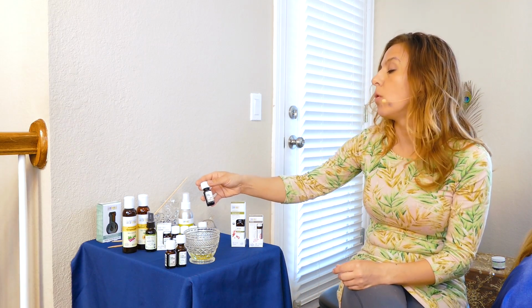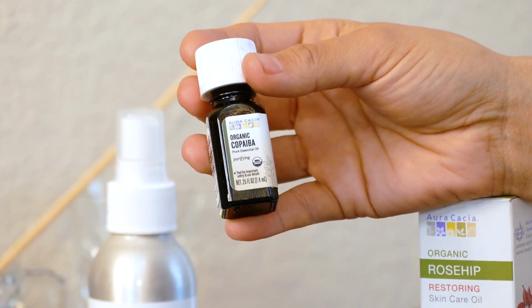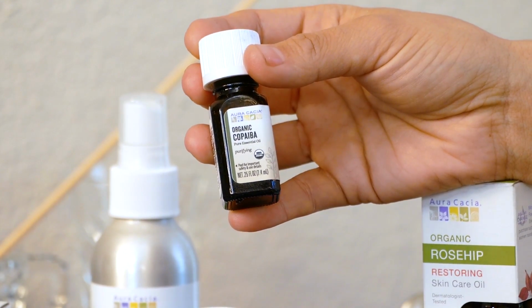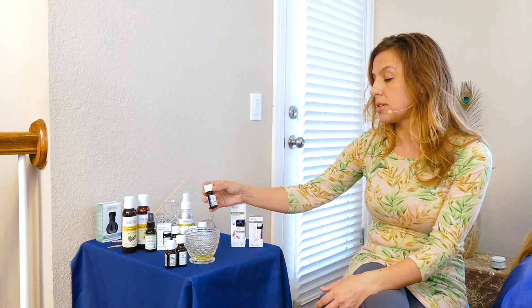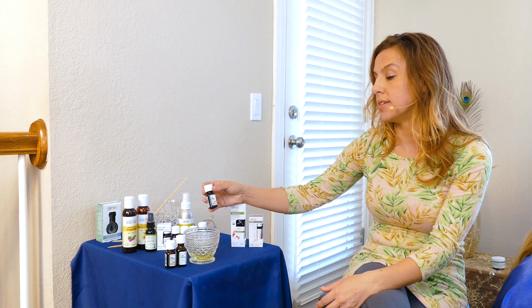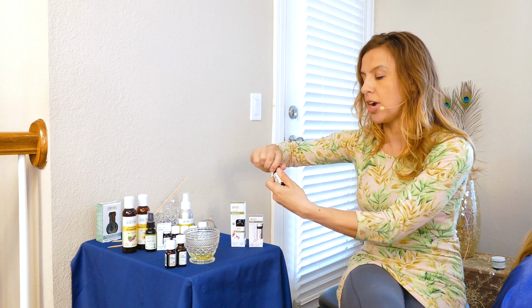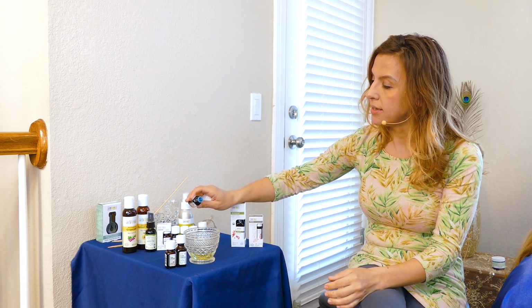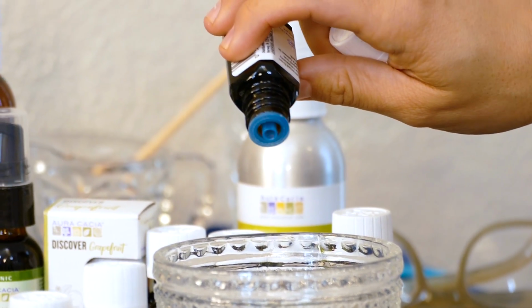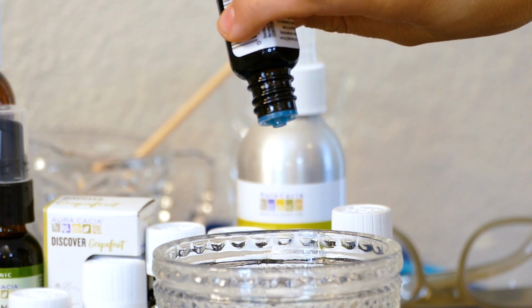So the next oil that I'm using is one that I use a lot. It's called Copaiba, or you'll hear it, if you do research on it, it's actually resin from the balsam tree. And this is researched quite a bit as being one of the most anti-inflammatory oils on the planet. And it smells really earthy. They all have a different essence or energy to them. And I tend to really be attracted to the tree oils because they give me this really strong sense of grounding.